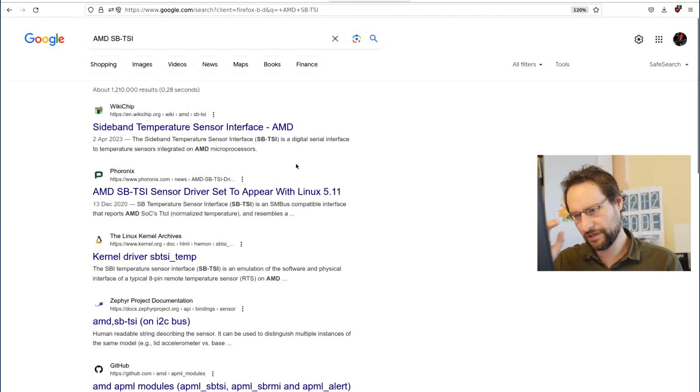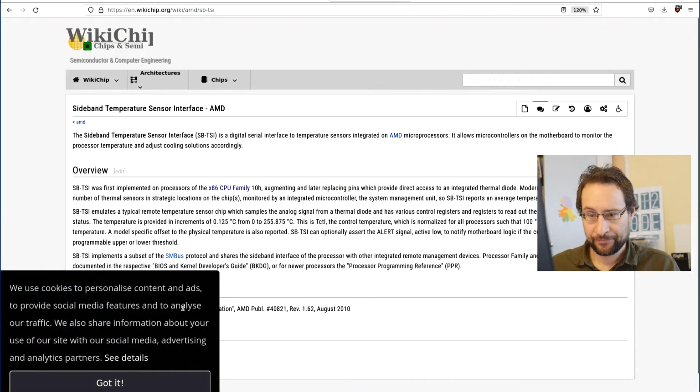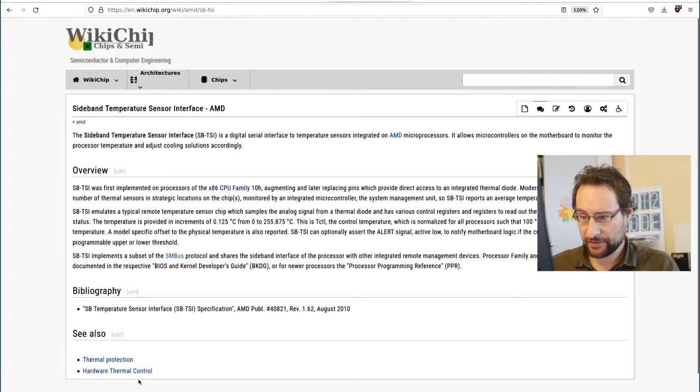It would really help, like I said five minutes ago, it would really help, sideband 7. Like, why is there not a freaking standard, right? Why do we even need half a dozen? 1, 2, 3, 4, 5, 6, 7, 8, 9. Two for drive temp and dim temp. So first implemented on family 10h, later replaced pins, which provided direct access to the integrated thermal diode. Modern ones can have a larger number of thermal sensors. Emulates a typical remote temperature sensor chip which samples an analog signal.